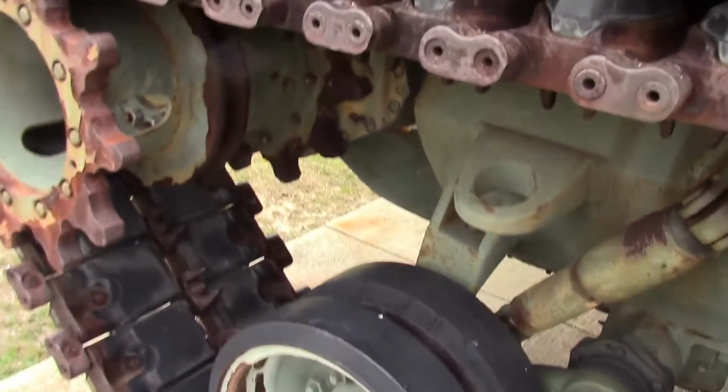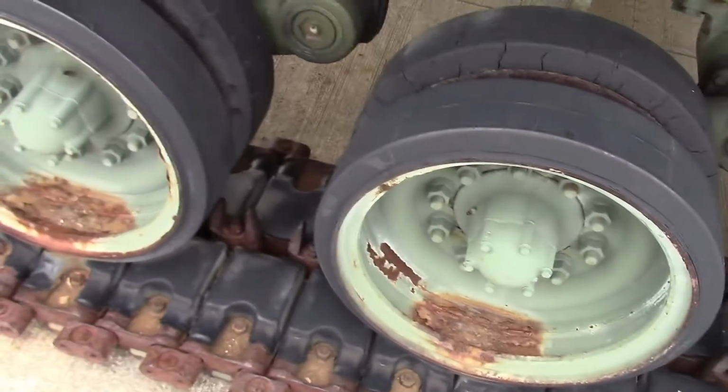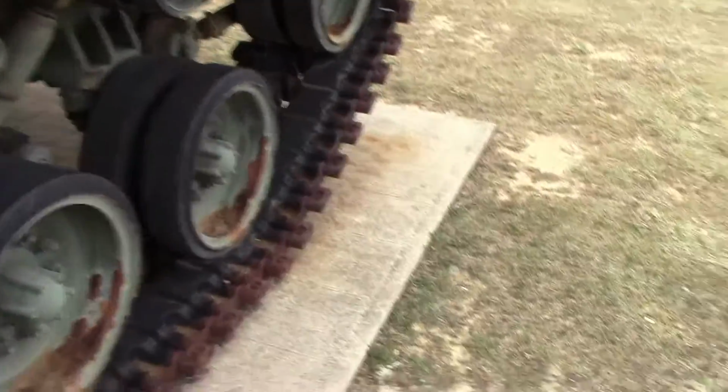But anyway, I guess they've taken this tank out of commission because these road wheels are pretty rusty. Water laid them and rusted up. The crew's probably retired by now. I'm only kidding, being facetious here, thinking out loud. But this thing sure brings back some memories.